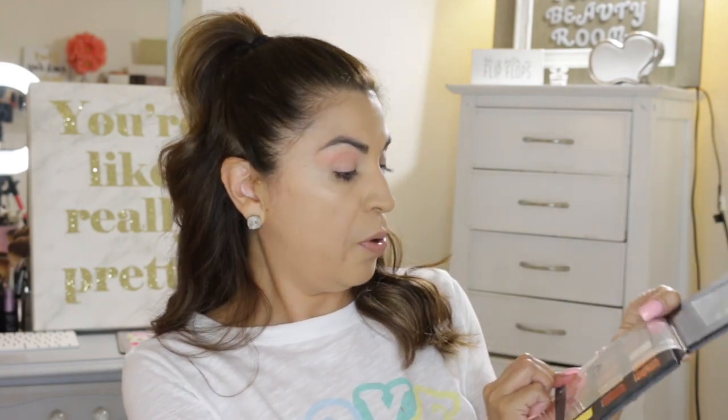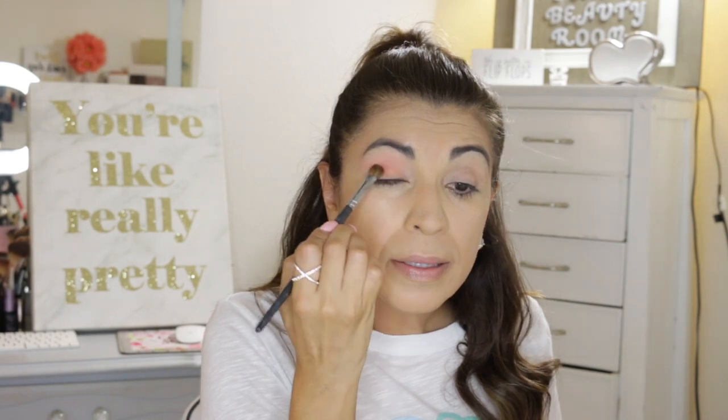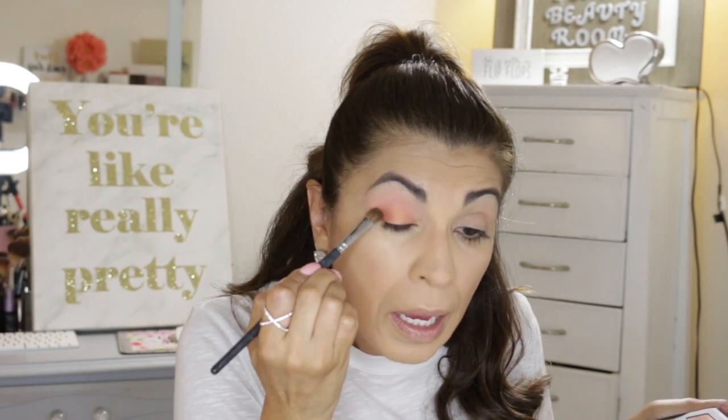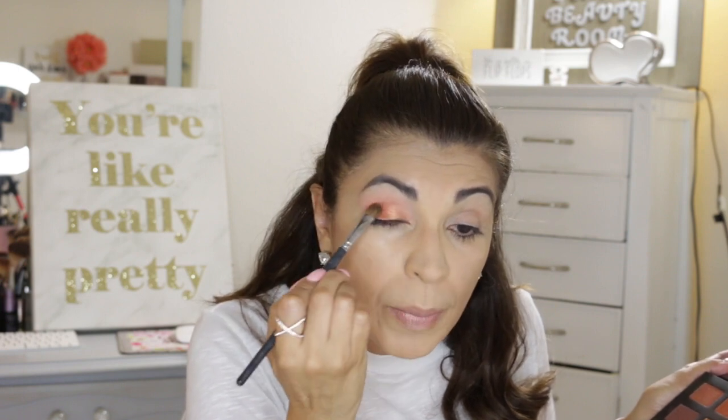So I'm going to then put Morgana. These are weird names. This one right here, and it's like an orangey, metallic color, and we're gonna put that on the lid. And I'm gonna use my Morphe M209 brush, and we're just going to pick that up and place that on the lid. That's such a pretty color. I should have done yellow for a sunset eye. Why didn't you guys tell me? That would have only been appropriate. But now we've already started this. So it actually kind of goes up.